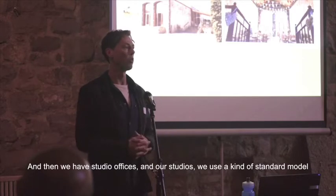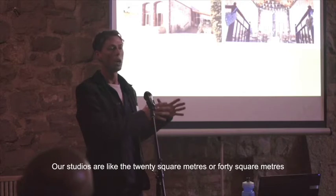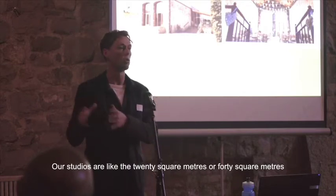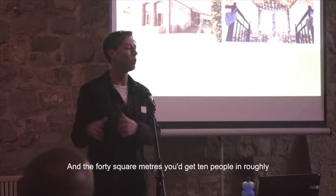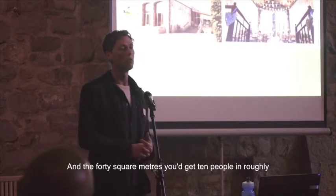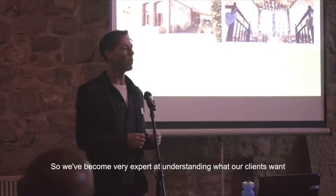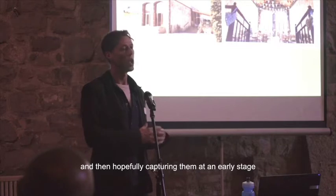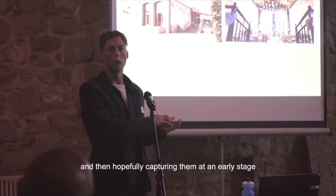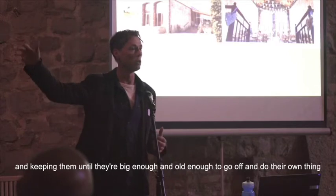And then we have studio offices, and for our studios, we use a kind of standard model. Our studios are either 20 square metres or 40 square metres. In 20 square metres, you'll get 4 to 5 people in, and in 40 square metres, 10 people, roughly. And that's our model, that's what we do, and that's all we do. So we've become very expert at understanding what our clients want, and then hopefully capturing them at an early stage and keeping them until they're big enough and old enough to go off and do their own thing.